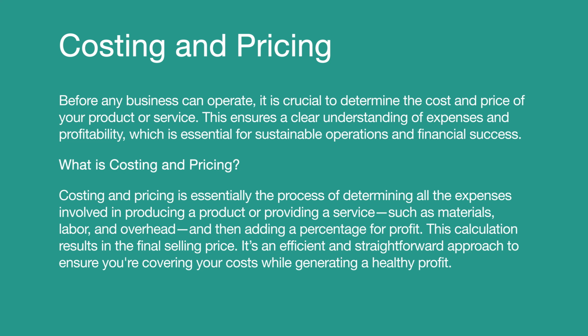What is costing and pricing? Costing and pricing is all about figuring out the total expenses for making a product or offering a service. Things like materials, labor, and overhead, and then adding a percentage on top for profit. That's how you come up with the final price. It's a super simple and effective way to make sure your costs are covered while still earning a nice profit.